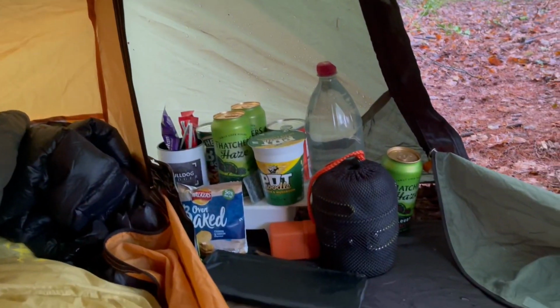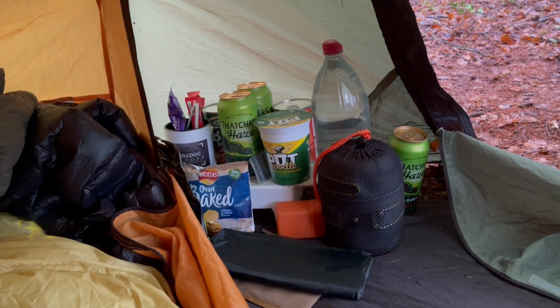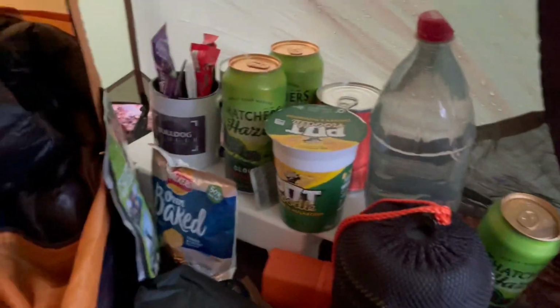My dog Ruby fits in here absolutely easily, and you've got enough room down the back end of the vestibule for a kitchen setup. You can see I've got all my cook sets, beers, drinks, waters, cups, everything, and there's enough room to have that set up there.